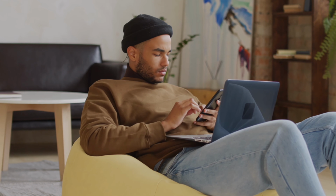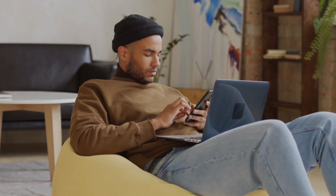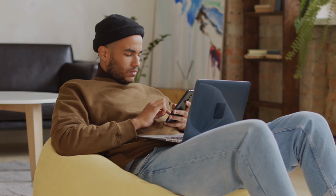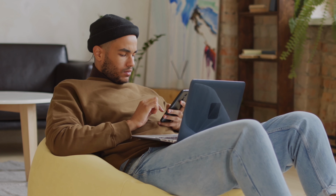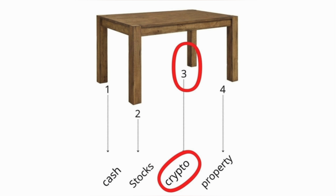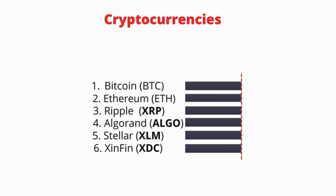The same principles used when managing the table legs are also used when managing each leg individually. Each leg is a diversified asset class within itself and will also need attention. So how can we go about doing this? Let's have a look at our cryptocurrency leg as an example. In this example, we distributed funds evenly across 6 different cryptocurrencies, and that's how we would start.